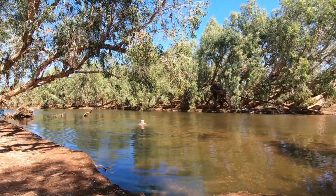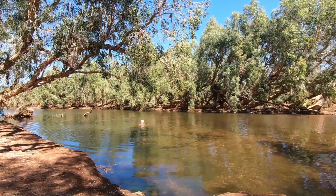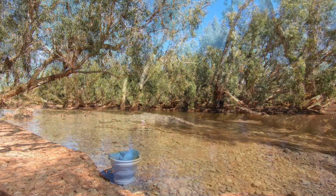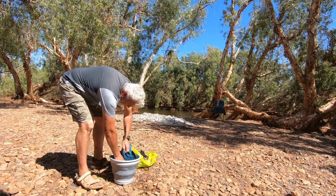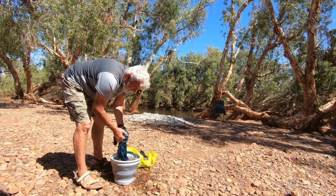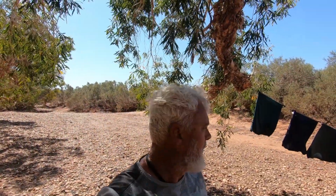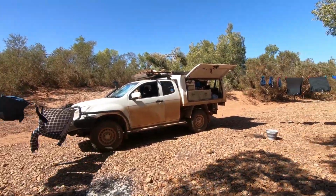I think I'll be sitting in here with a beer later on. You know, a camper's work's never done. Might as well do me washing, hey? Got water, got sun. Perfect. Ah, that's better. Turning paradise into a home. Just like Mum used to make.